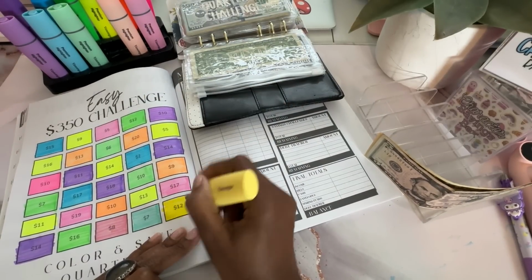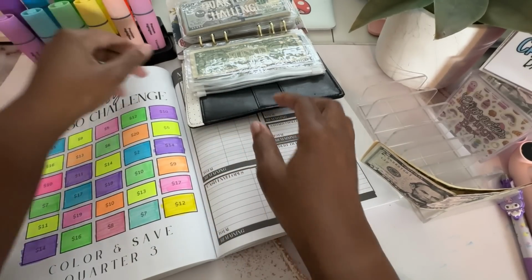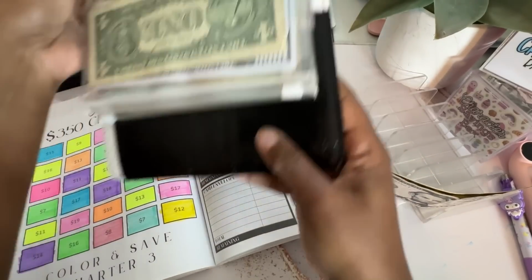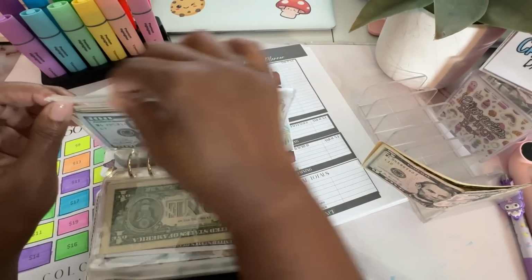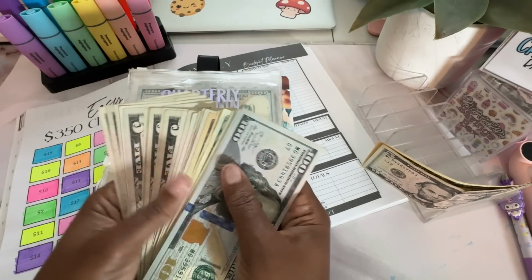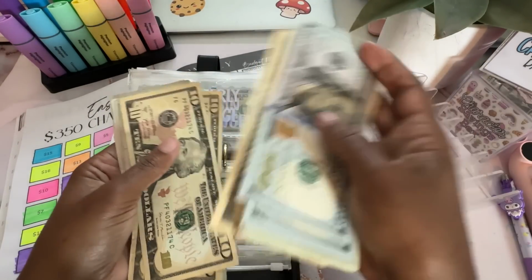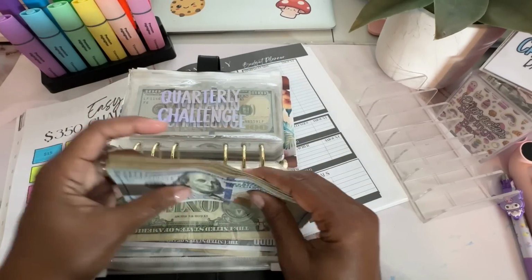So I've used the highlight yellow. Kindergarten skills on point. Not really, but it's okay. And we're going to put 15 in place of 12 because, you know, I don't have no ones. And this fat stack of 5s is just ridiculous. Looking for some change? Head over to the quarterly challenge.